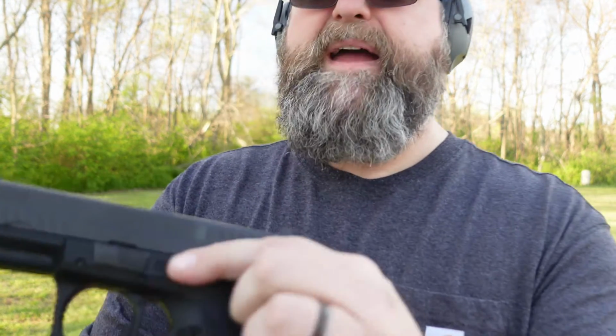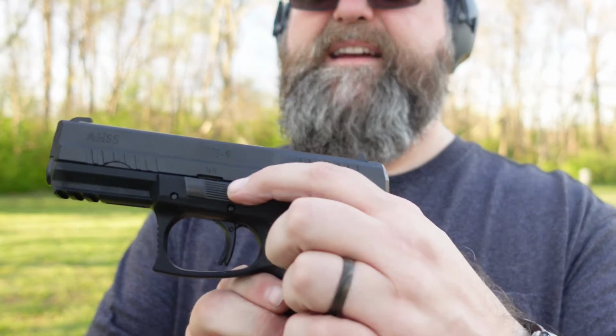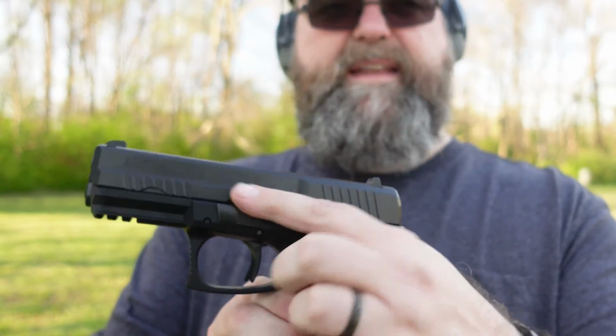But it's not comfortable to me because it's very sharp on the back side, if you can see that there. And it just rubs my finger the wrong way when I put it there. It sticks out a little too far from the slide for me. So I don't find it particularly comfortable right there. Some people may not have a problem with that. It's just something that I found with this gun that I didn't particularly care for. But I mean, it's not the end of the world.